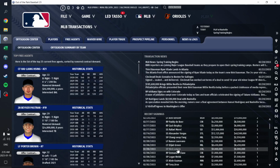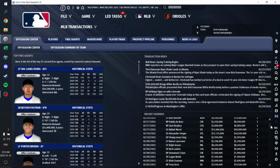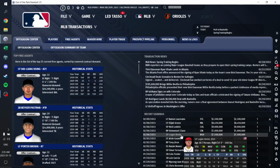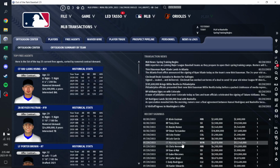Nick Lodolo in Colorado, that's a nice deal. You like to see those high movement guys go there. Nice signing in Nashville. Again, another pitcher, veteran pitcher, Logan Webb. They have a lot of young pitchers, so they went for a couple nice 1-year deals on Hansel and Logan. Would give those prospects one more year in AAA there.